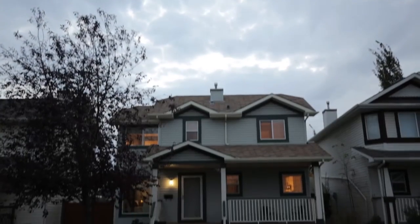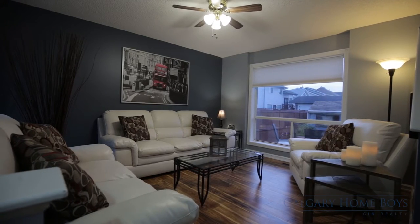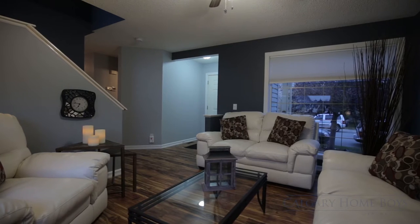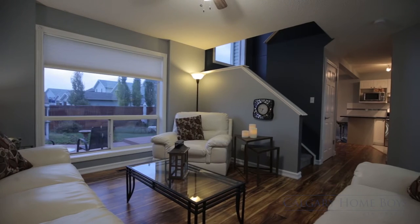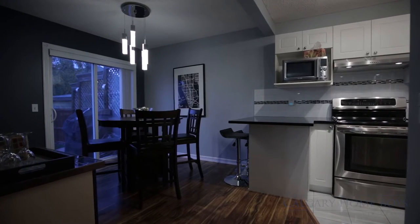Welcome to 159 Erin Meadow Way Southeast, a beautiful three-bedroom recently renovated home. Step inside and enjoy your freshly painted home, complete with high-quality laminate flooring throughout.